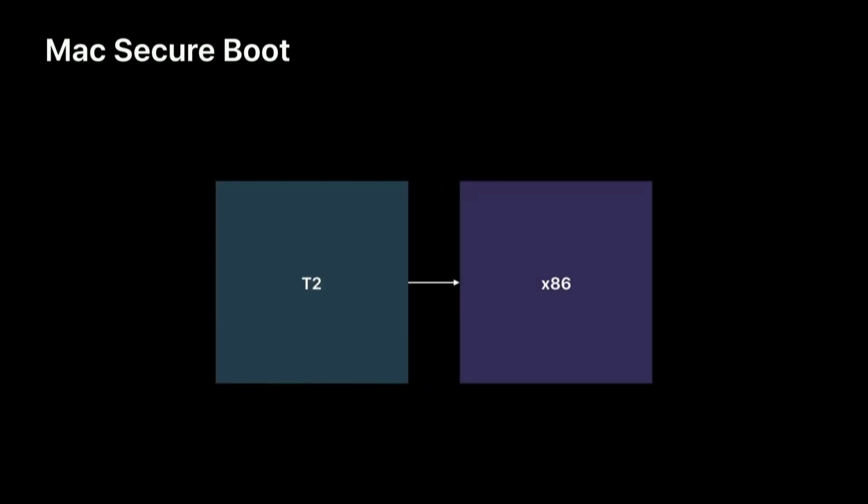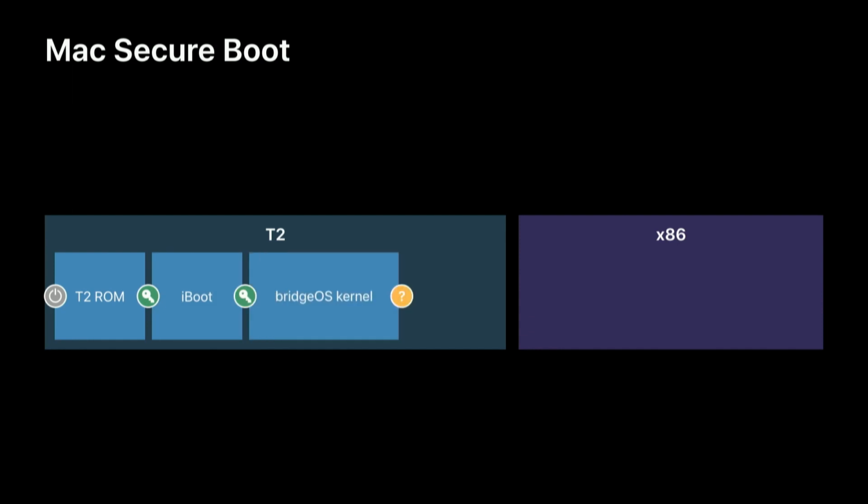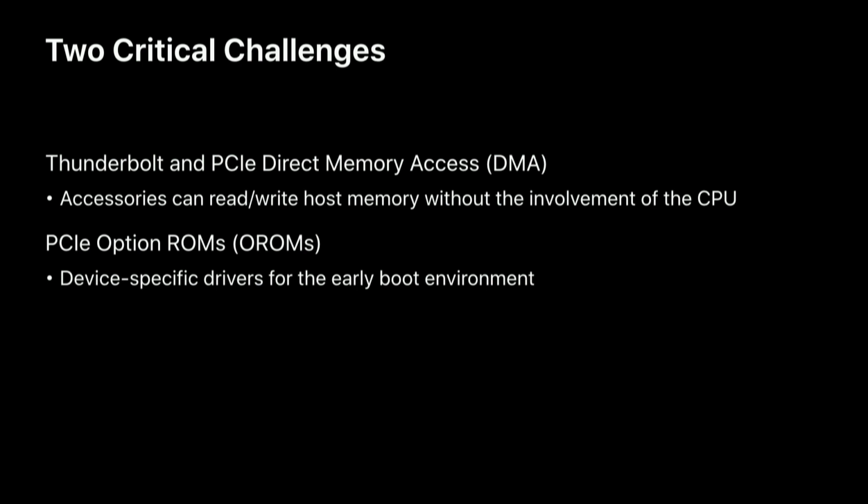This is our second generation custom silicon for the Mac dedicated to security. It brings a secure enclave coprocessor with it. And the way our Secure Boot now works is that T2 is actually what initializes boot before passing over to x86. So if we break that down, when power comes online, the T2 ROM runs and continues to cryptographically verify every subsequent step of boot, terminating with UEFI firmware, which is still verified on the T2 side before being moved over to x86 and executed, where it will continue to check the remaining pieces of boot, finally culminating in macOS running.